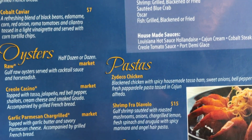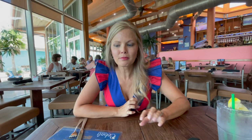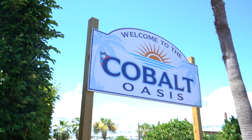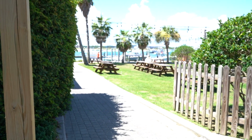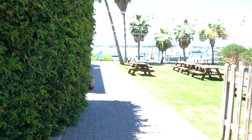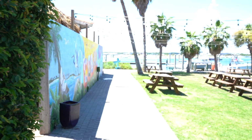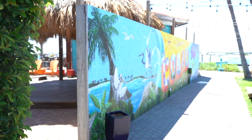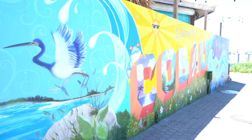Alright, so we are here at Cobalt. Super awesome restaurant. If you have never been to Cobalt, I will tell you it's the most expensive menu probably in Orange Beach. They have something for everybody. They have great happy hour specials. But honestly, when you ask people what cheesecake they love, Cobalt always comes up. And it's just because everything they do is done well.